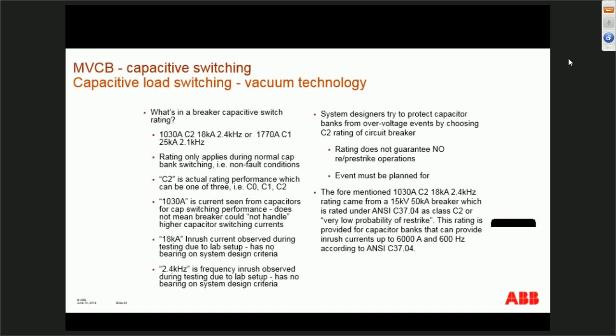If you have a 1,200 amp, 2,000 amp, or 3,000 amp breaker, it can handle that, but you may see, if you have an inrush higher than this during normal system operation, let me be very specific, and not a fault operation, the possibility of a restrike. And then you have the 18 kA inrush current.